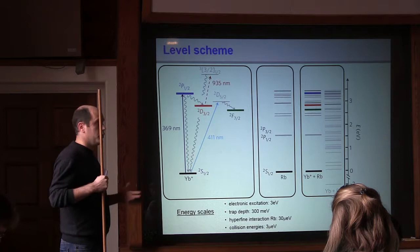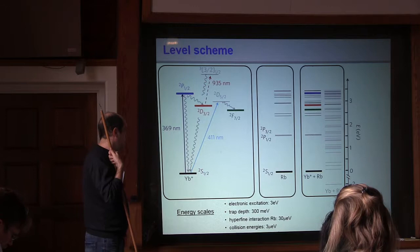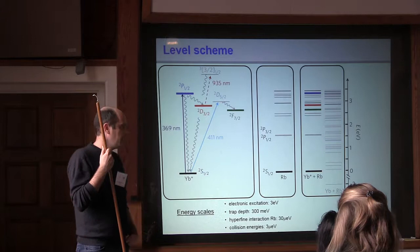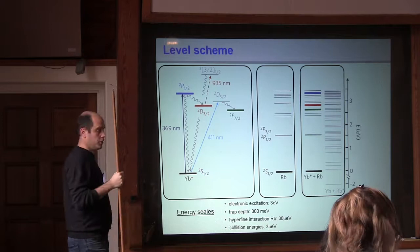We've spoken with a lot of theorists about molecular potentials for ytterbium plus and rubidium, and we always got the answer that ytterbium is too complicated because it has too many electrons. Most of them behave relativistically as filled F shells and so on. It's very hard, apparently, to really compute the molecular interaction potentials, whereas the asymptotic energies are just the atomic energies. So we don't know what happens at short distance, so we have to find this out.